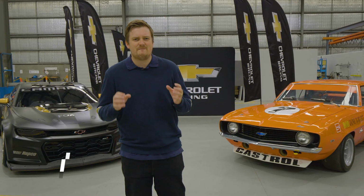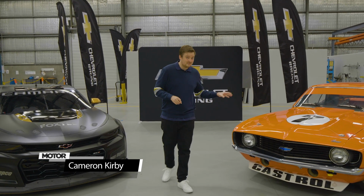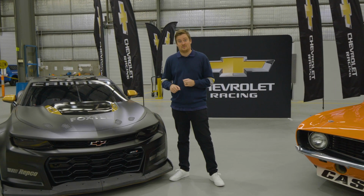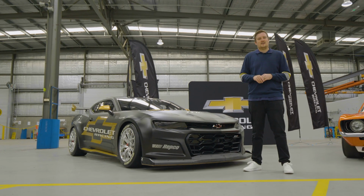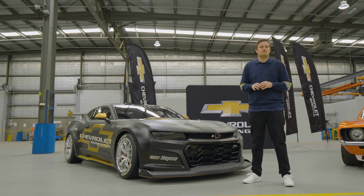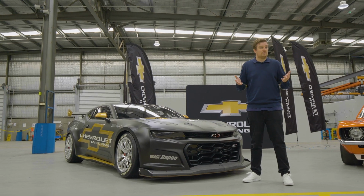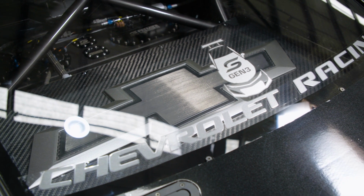This pair represent 50 years of Aussie touring car racing development, from past to future. So let's take a closer look to see what makes these V8 powered monsters tick, starting with the Gen3 car. Revealed at the Bathurst 1000 last year, this car is currently undergoing an extensive testing regime before it makes its competition debut in 2023. It's built to a new set of rules dubbed Gen 3, and it will replace the Gen 2 cars that are currently racing in the Supercars Championship.